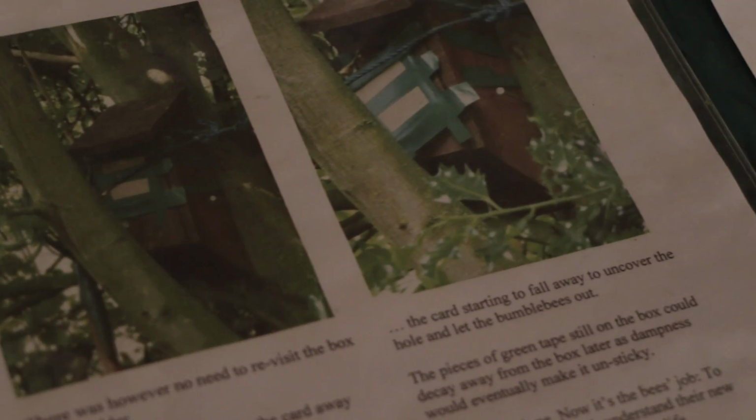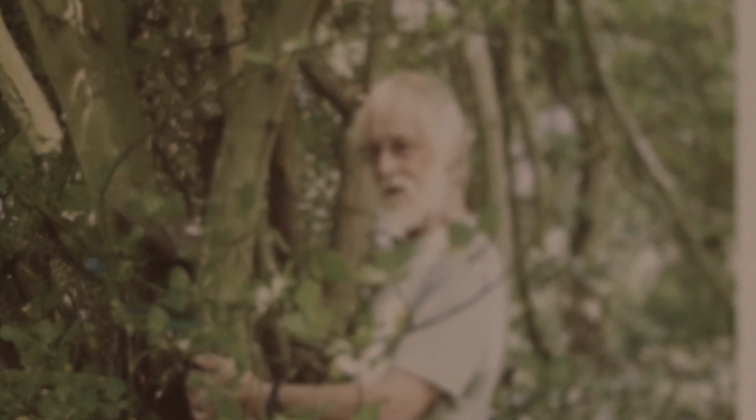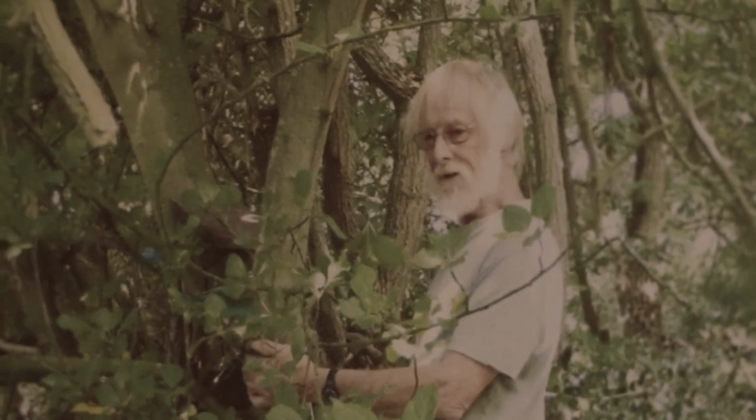So the tribe is large, and we try to take care of all of them because we want the honey to go along with our jams, and we want the biodiversity, and we want the pollination for our apple trees and things as well. All of that's important to us.